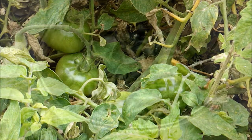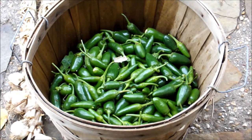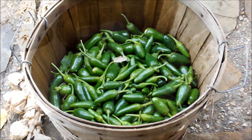We've been picking off these the last week. Well, that wasn't too bad of a haul. We picked most of them. There was a lot of small ones still on there that we didn't pick.